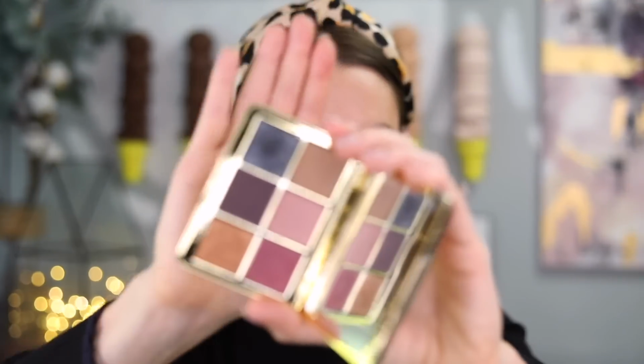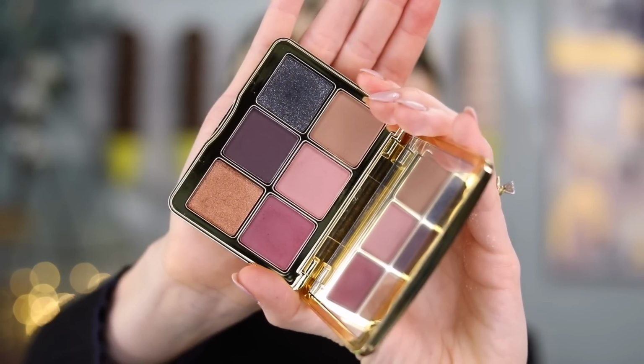I am going to hold off on blush until we do my eyes because I anticipate my eyes becoming a little bit overwhelming to the look, but that is the first thing that we are going to do. So again, this is the Soiree version. I'm not sure what the other one is called. We will get into all of that, but it is 6 shades of powder eyeshadows.